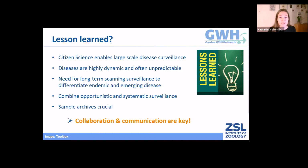And whilst we gain a lot of information from the opportunistic or ad hoc reports, in order to understand whether a condition might have an impact on the population of a certain species, we need to combine these reports with systematic data. And finally, sample archives are very crucial to facilitate the study of pathogens or diseases, to trace them in space and time. And I think the most important thing is that, especially when working with the public, collaboration and communication are the actual key to success for any such project.